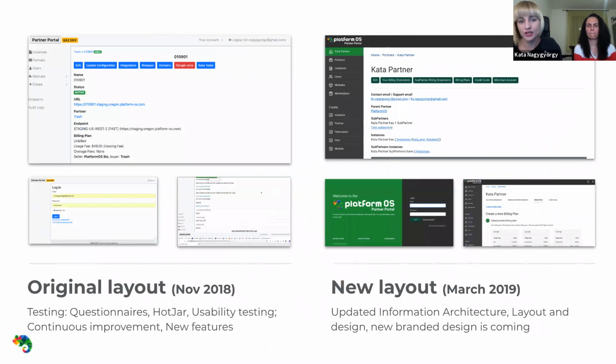The site usage showed differences. So we tested the original layout with Hotjar. We also had usability sessions, and data was collected from 2 questionnaires from you. Based on the results, we updated the information architecture of the site, and we started to change the layout of the pages one by one. Also, we worked on 2 significant features, as I mentioned before, the billing functionality and the module marketplace. Let's check these topics separately.